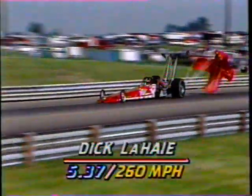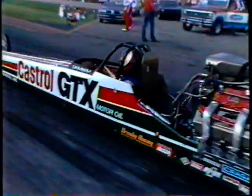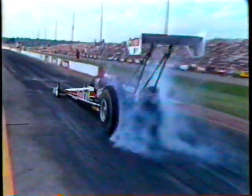So let's watch. They're off the line right together, and Darrell Gwynn, as so many have in this near lane, smokes the tires. Dick LaHaye astounds even his own crew. Another new track record. 5.37 seconds, 260 miles per hour. Incredible in this heat and humidity. So Dick LaHaye moves ahead with his 5.37, and that will bring up the second matchup in the semifinals. Joe Amato will face Gary Ormsby.